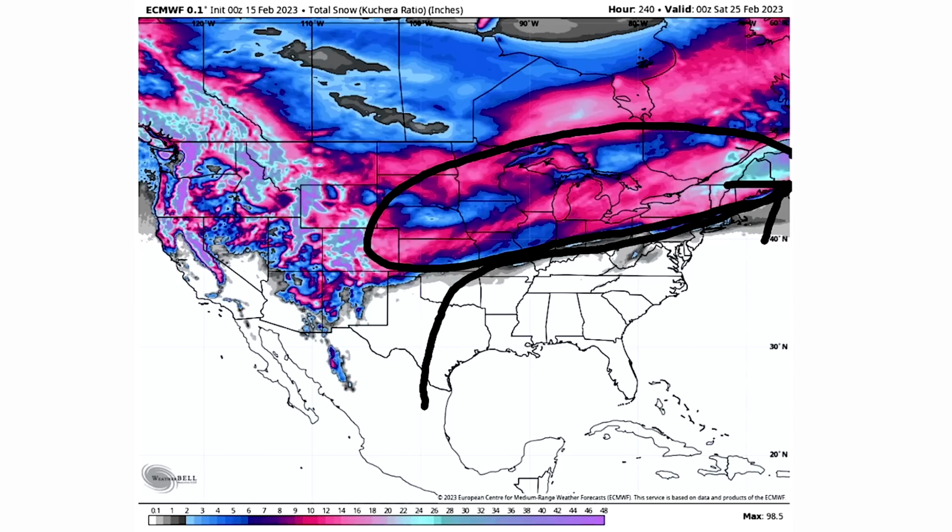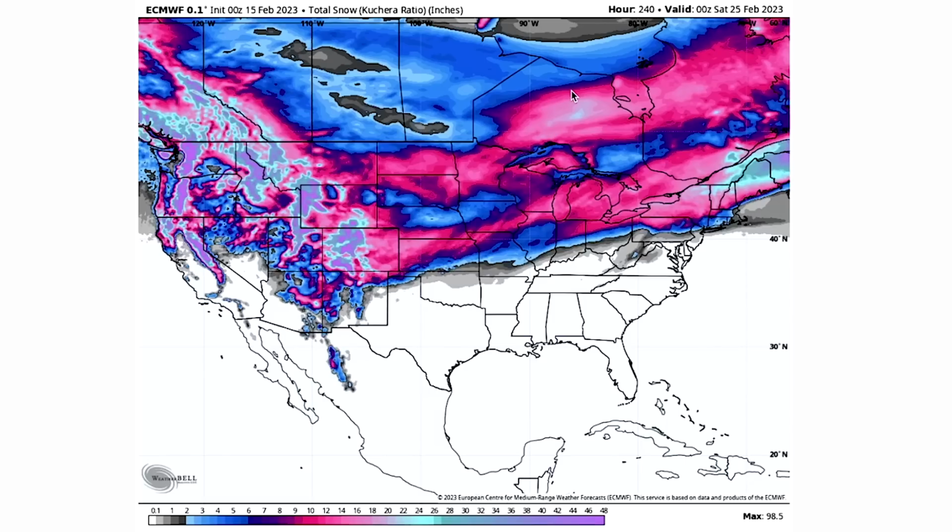Again, I am taking this with a grain of salt just because this has not been how the winter has gone, but maybe things are about to finally turn around. This is a sign of that. Anywhere in the grays is a dusting, if anything. Blues 2 to 6 inches, purple 6 to 10, pinks 10 to 20 there, and then your pastel blues going to be 20 to 35, and pastel pinks even for a lot of these areas in the Sierra Nevadas and Cascades, that's going to be 35 inches plus. Certainly a whole lot of snowfall to talk about there.